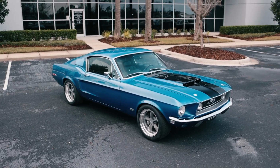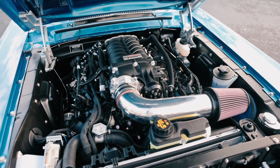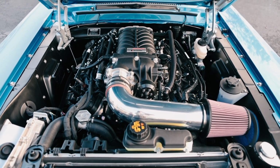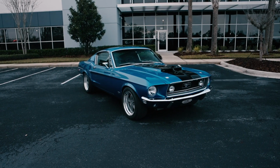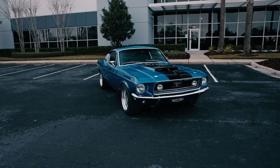So what is the Revology Cobra Jet? Well, we have this really awesome supercharged engine, 710 horsepower, that's in our Shelby GT 500. We thought it would be cool to put it in the GT model. This is the first one, the first Revology 1968 Mustang GT Cobra Jet. So let's take a close look at it.